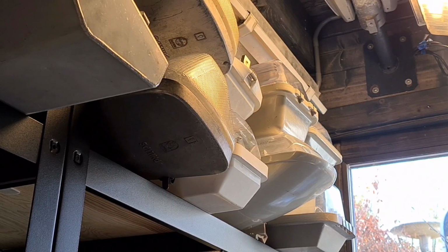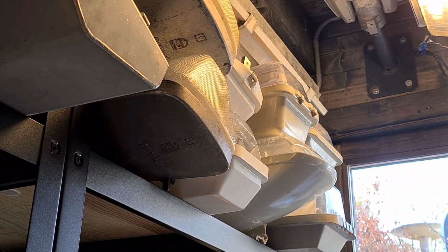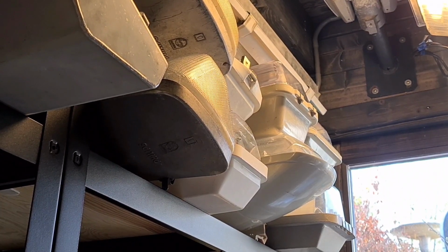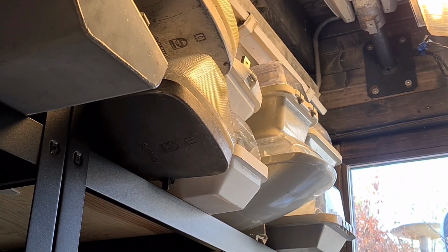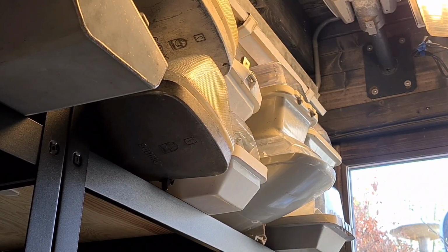Number 10 is the Philips XRK with low pressure sodium 35 watt, 55 or 18, doesn't really matter. I like the interesting design of this fixture. The bowl is pretty unusual and it also looks quite interesting at night. And I have it in my collection, here it is, with low pressure sodium 35 or 18 watts.